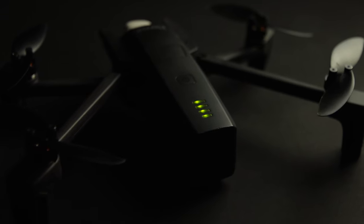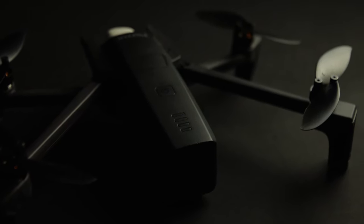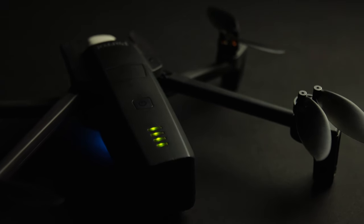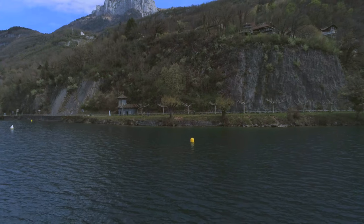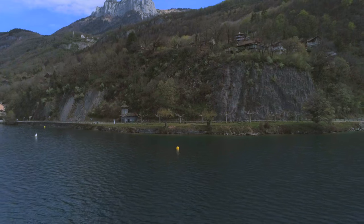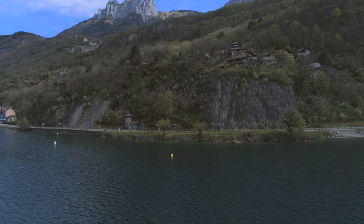The Parrot ANAFI is lacking in obstacle avoidance, making it more prone to accidents when following a subject. Not that DJI is any better, they still have a questionable obstacle avoidance system. Anything smaller than a tree stump and its avoidance system is as good as a non-existent obstacle avoidance on the ANAFI. It is quiet, so as not to be a nuisance to others and wildlife when passing through their habitat.